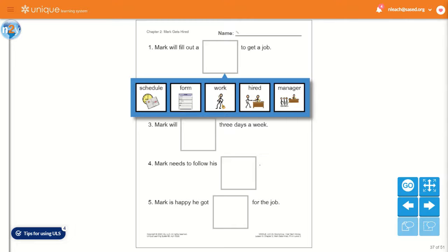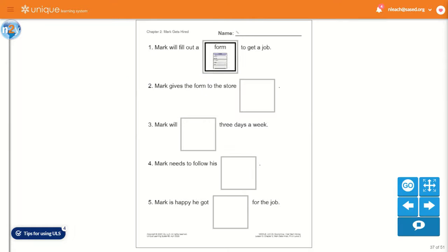Mark will need to fill out a form to get a job. That's it. He needs to fill out a form to get a job. Remember, the form is like an application. He's applying for the job. Great. Let's do number 2.